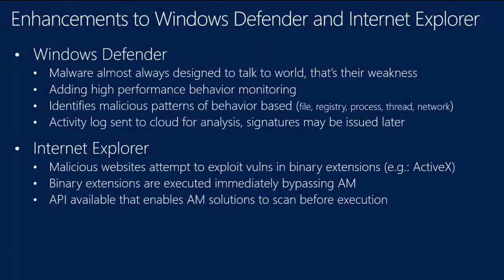So what we've done is we've added hooks into the operating system, and Internet Explorer is taking advantage of it. Now what happens, the payload comes into the PC, is actually scanned before it's passed on to the ActiveX control or whatever binary extension it is, so we scan it before it's executed. And, you know, I think it's kind of a dumb moment, like, why didn't you do that earlier? We've added a lot of features for a long time, and we finally got to this one. But this is going to be a pretty important thing.